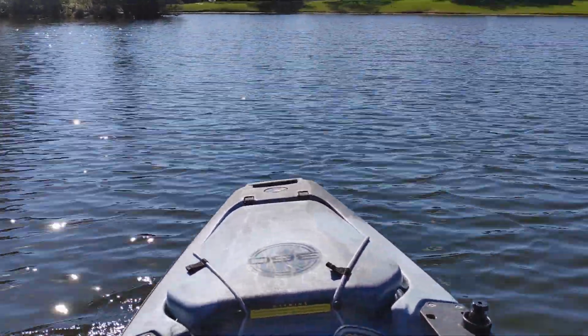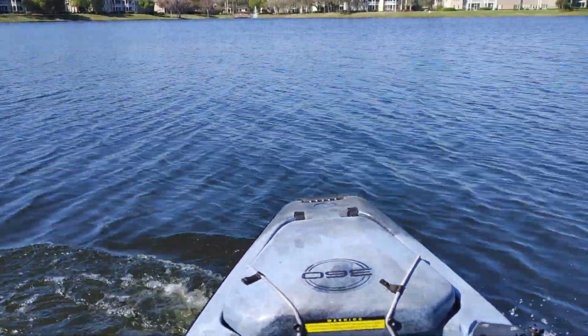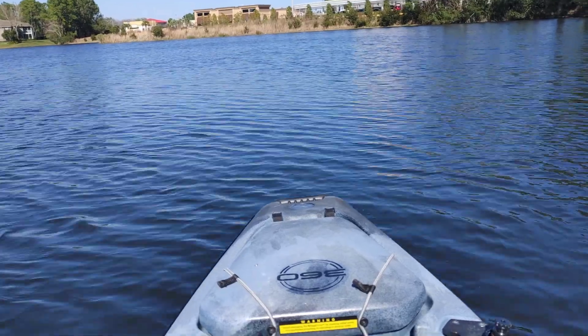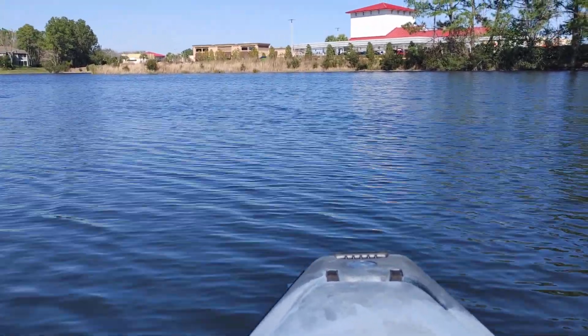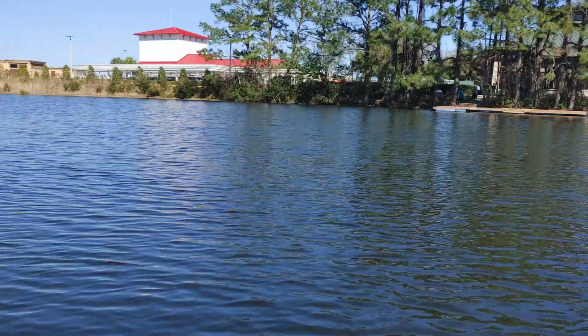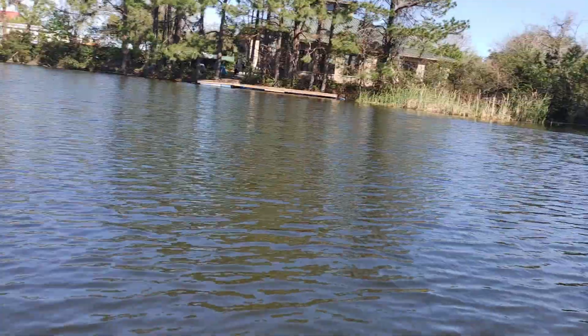Look at that. Turns on a dime. Right? And I got the whole lake to myself. This is awesome. I got the whole lake to myself. The whole lake. Awesome sauce.